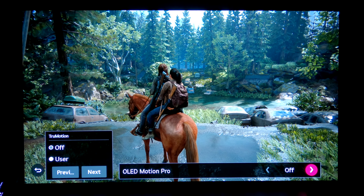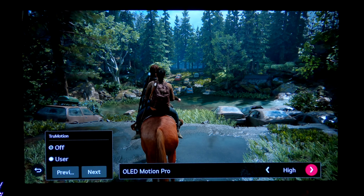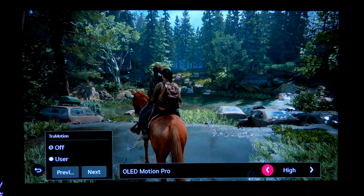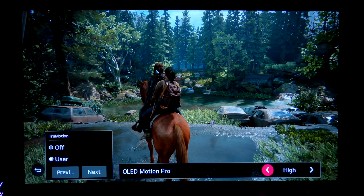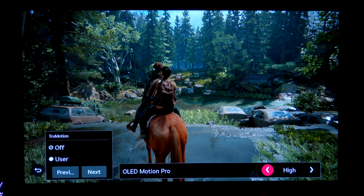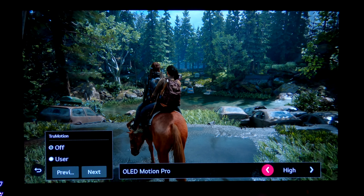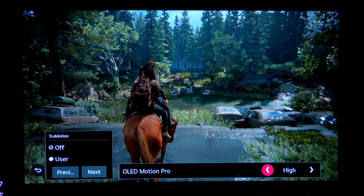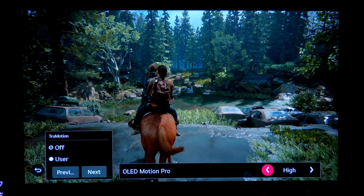I really don't think black frame insertion does anything. I just don't think it helps at all. First of all, on high, you're getting perceptible flicker. I mean, you really are. It gets to the point where if I were to use this high setting for any more than 15 or 20 minutes, I would go crazy. I can see the flicker, especially in bright areas like the sky, and it really, really dims the picture.